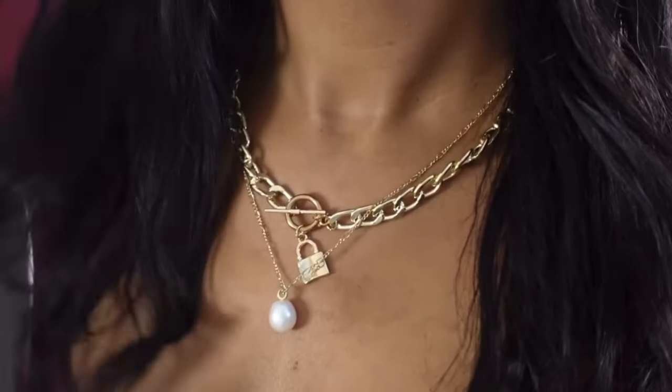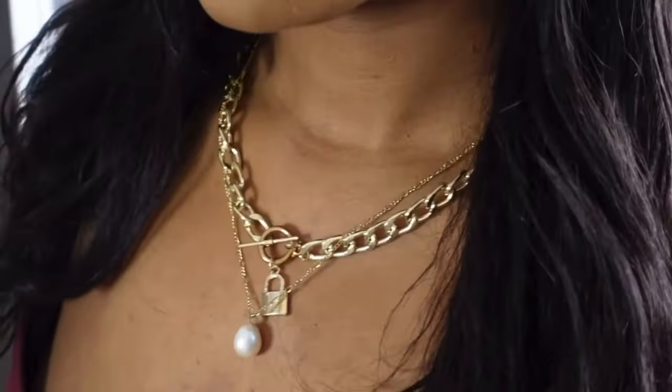With that being said, same thing with jewelry. Hoops are a bit more casual in my opinion. If I wore hoops with this outfit, it would have taken my ensemble to be a lot more casual. Just me having two simple pearls here as my necklace, and then a simple little diamond earring. It's just very elegant, and it really feeds into that less is more approach.